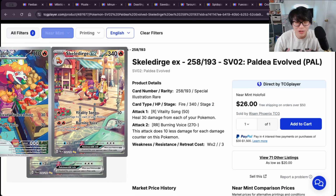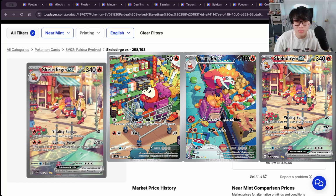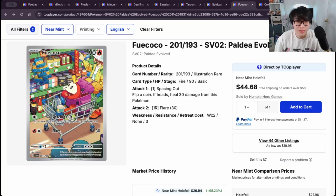It's this Fuecoco that's been helping his trainer shop. As you can see, they grow up and age over time. But Fuecoco starts off being a little derpy guy just eating apples, which I think really fits the vibe of Fuecoco. Just embodies Fuecoco super well.